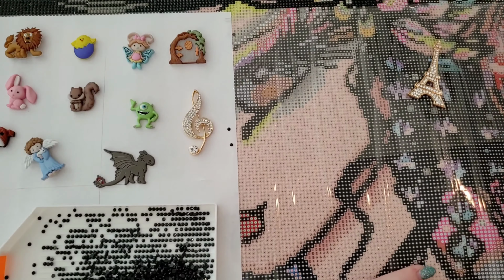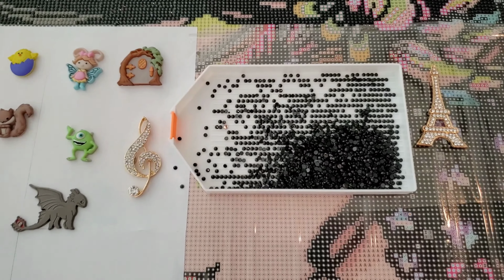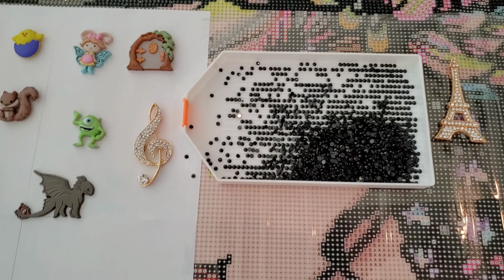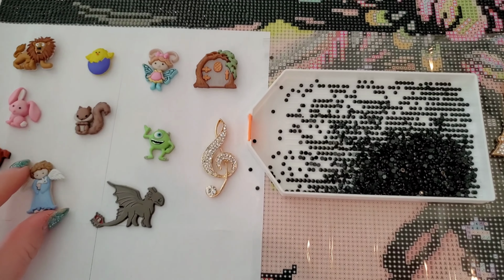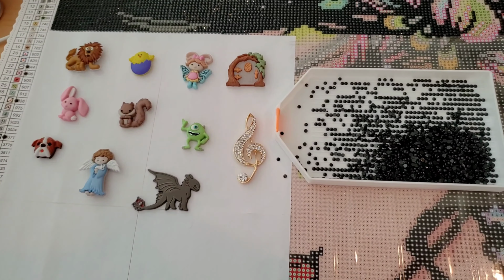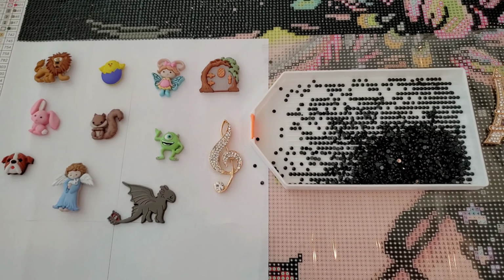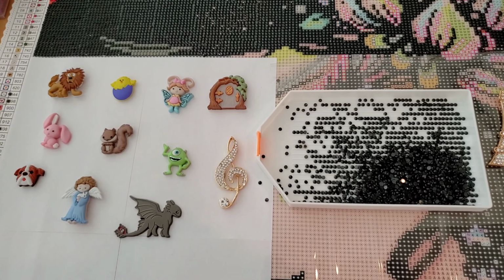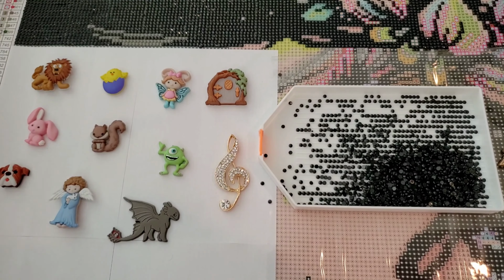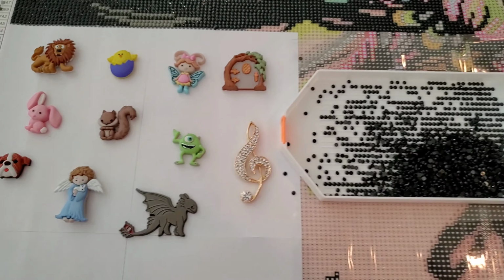I am filling orders too. I will be going to the post office tomorrow. I have limited down my post office runs due to the fact that we are supposed to be in a stay-at-home ban right now. But my store is still up and open. I do have stuff that I still need to get linked on there. It's just been a crazy, crazy week. So, bear with me. I had a major migraine this week with a headache, and I just didn't get on the computer because the computer kind of makes it worse.